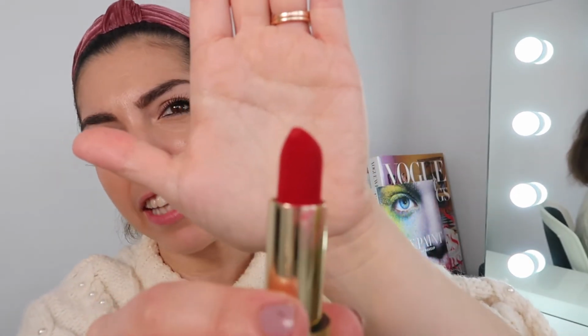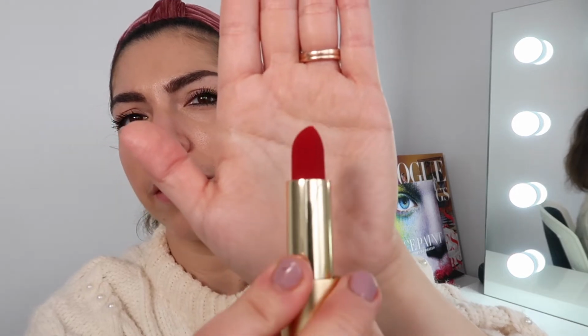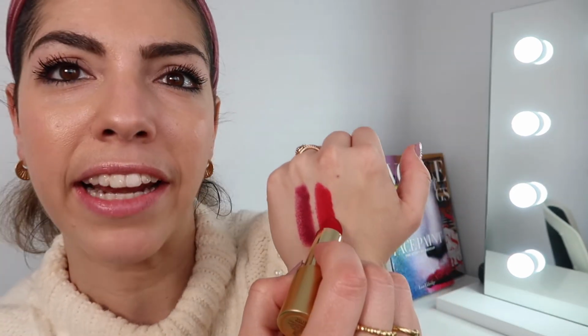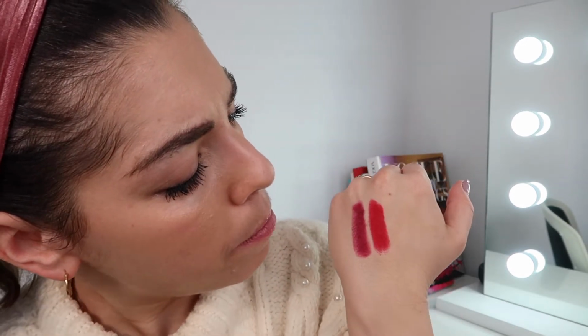The next one, what if I picked up Velvet Ribbon? This has been used, but again, it has the same beautiful velvety finish. And this red is honestly, the pigment of these lipsticks is insane. And I'm hoping this picks up how amazing it is. It's a deeper red. It's like a sort of Marilyn Monroe red. And it's just amazing. I wore it on New Year's Eve. And if you scroll back onto my grid, you'll see the picture of me in this one.